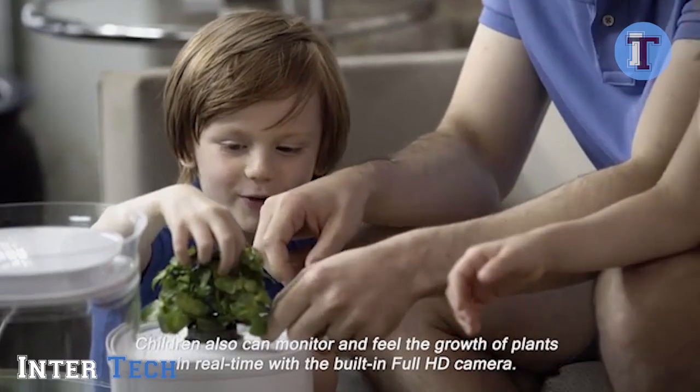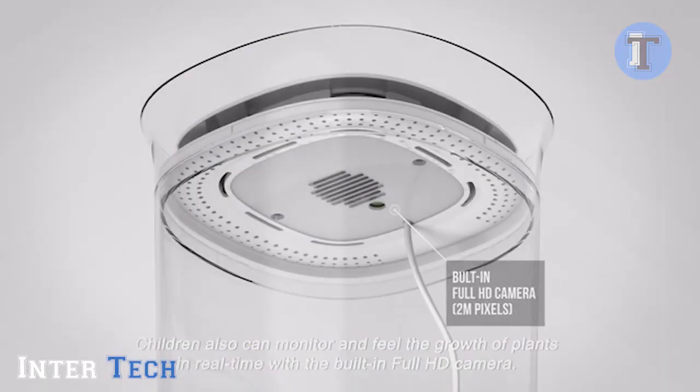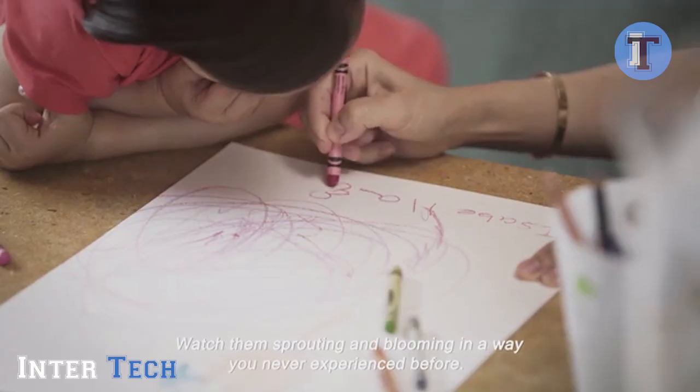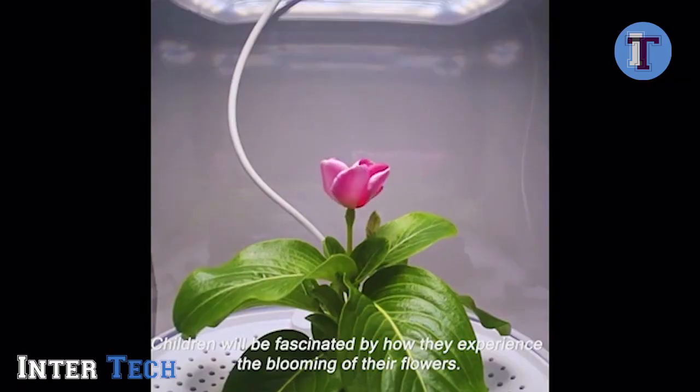Children also can monitor and feel the growth of plants in real time with the built-in full HD camera. You can make time-lapse videos for unbelievable moments. Watch them sprout and bloom in a way you've never experienced before. Children will be fascinated by how they experience the blooming of their flowers.